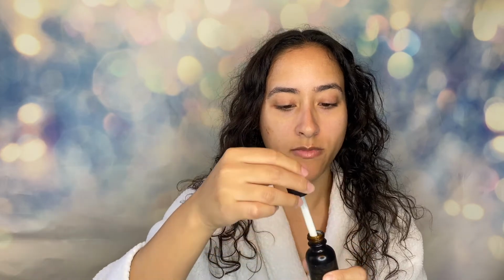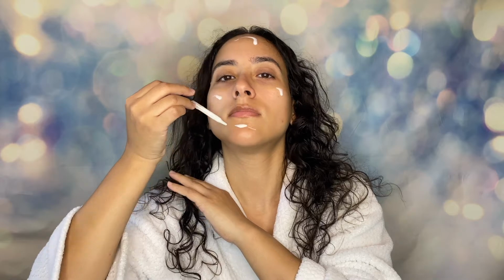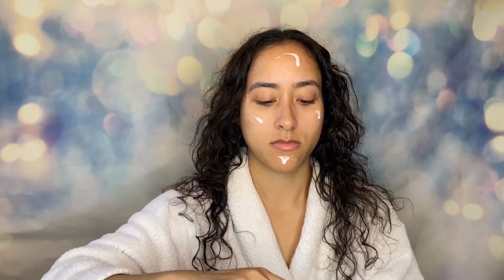And then I take the Forever Young Serum, which I love. Oh my God, I'm almost done again. This is my favorite serum. Just put that all over. Oh, it feels so good.